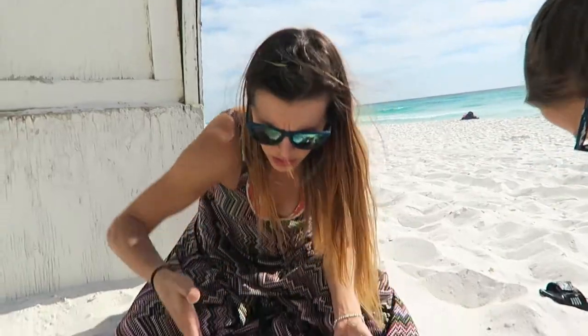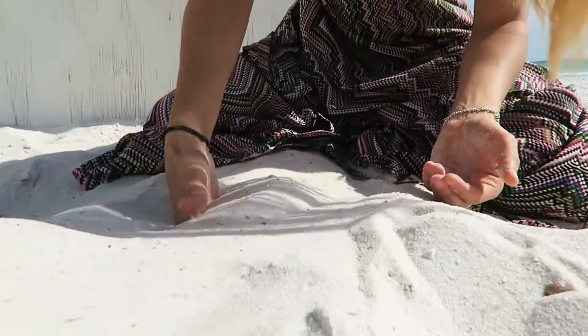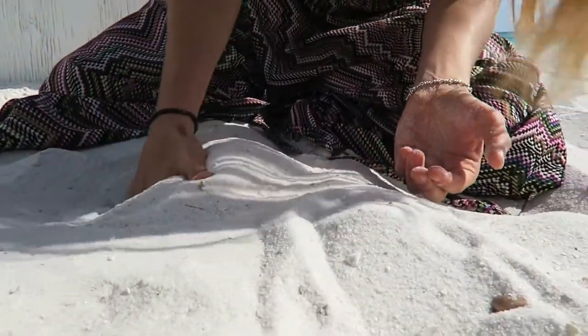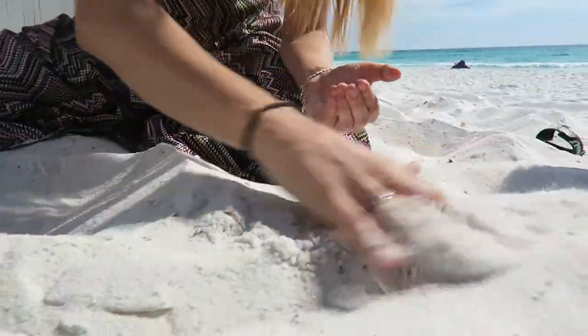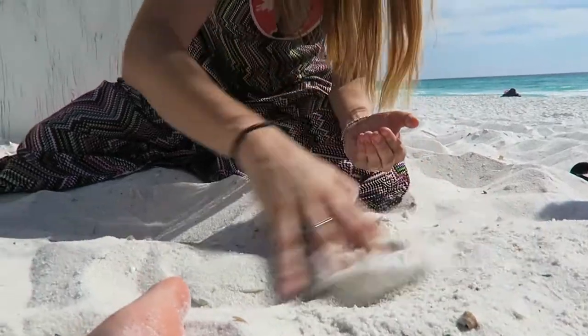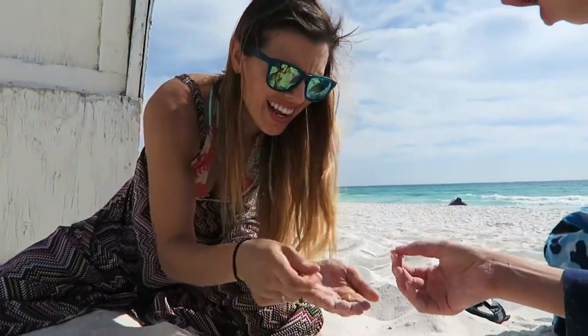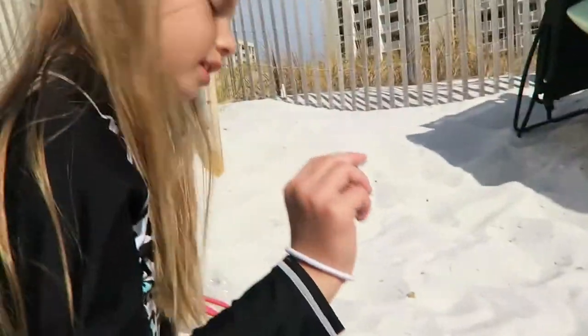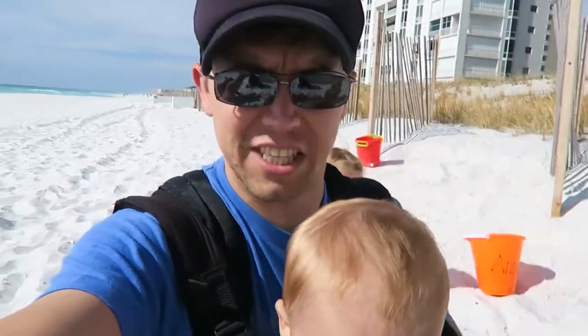Alright, so what's the proper way to hunt for seashells? This is what you do. You dig. If you don't have a shovel, use your hand. Really deep, and then you throw it on top of the sand, and then use your fingers as a rake and kind of rake through, and they'll start to pop out. Yeah, see like that little guy. Oh, I found this. Well, there you have it, folks. The proper way to hunt for seashells.